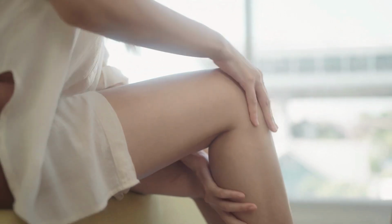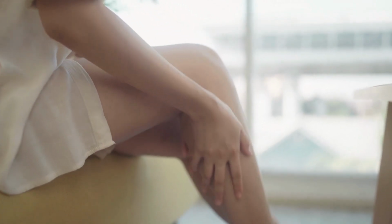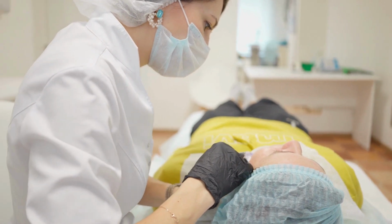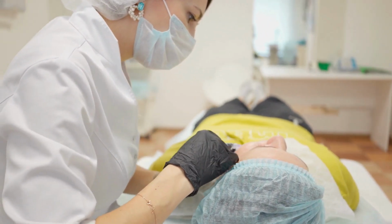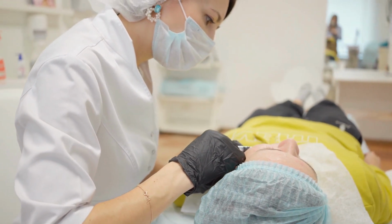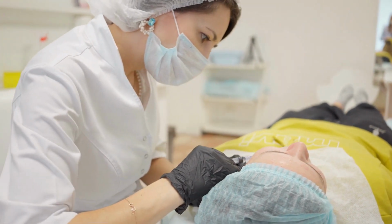However, it's important to remember that retinoic acid is a medication and should not be used without medical guidance. It can be prescribed by a dermatologist and needs to be used with caution as it can cause skin irritation and sensitivity. So, always consult a healthcare professional before using any product with retinoic acid.